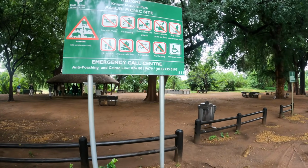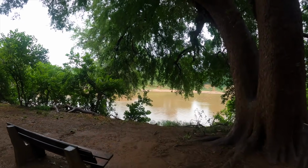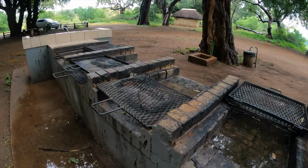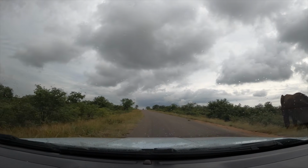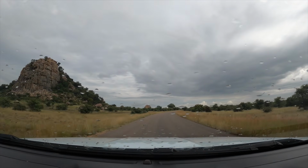There are no facilities at the Crooks Corner viewpoint, but not too far away is a Pafuri picnic site. There's ablutions and even a braai spot there. And another somewhat aggressive elephant on our way out, where we exited at the Phalaborwa Gate.